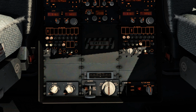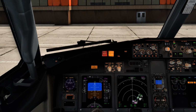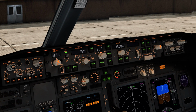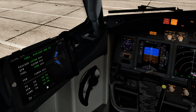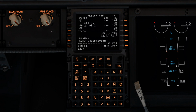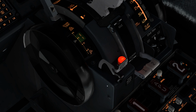So let's go ahead and turn our radio panel lights on. We'll go in and get our ATIS, which was 1015, which is checked, and we'll put the 1015 in here. Winds variable at 02, and we also want to get our center of gravity, so 22.7. Okay, like so. Gives a trim of 5.39. There we go, that's all set.